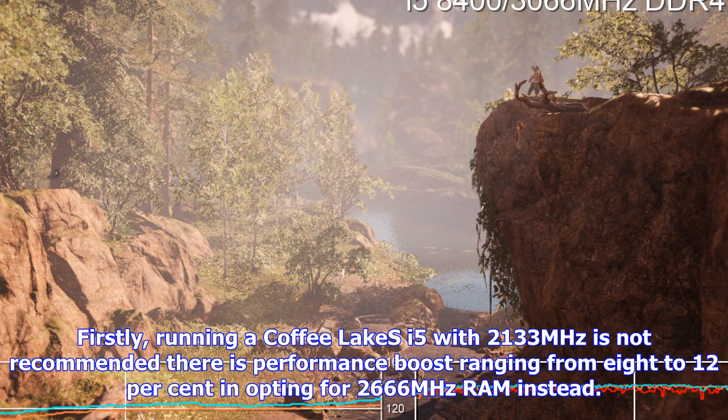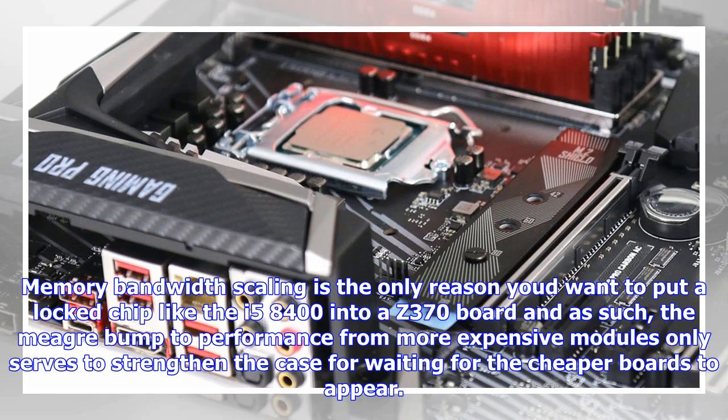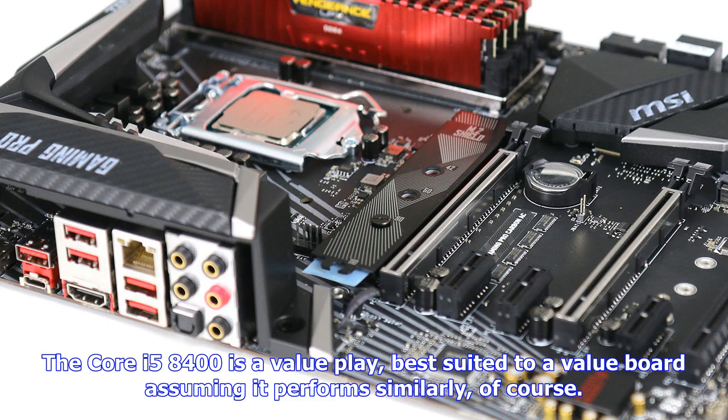Firstly, running a Coffee Lake i5 with 2133 MHz is not recommended. There is a performance boost ranging from 8 to 12% in opting for 2666 MHz RAM instead. However, the jump from 2666 MHz memory to 3000 MHz memory is much lower, generally just 3% or thereabouts. Memory bandwidth scaling is the only reason you'd want to put a locked chip like the i5 8400 into a Z370 board, and as such, the meager bump to performance from more expensive modules only serves to strengthen the case for waiting for the cheaper boards to appear.